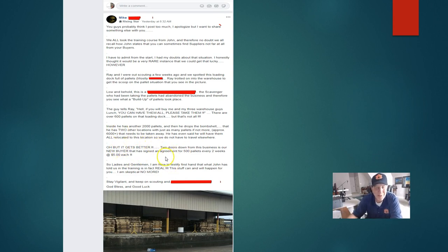I love this stuff, folks. Two doors down from the business is our new buyer that has signed an agreement for 500 pallets every 2 weeks at $5 each. So he's getting them for free. Well, he's buying lunch for a few guys, right? And he's selling them all these for $5 a piece, 500 every 2 weeks. That's a big chunk of change right there for a nice, quick, orderly, efficient order.